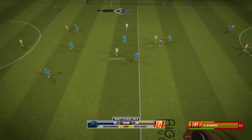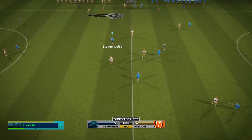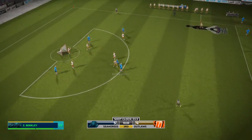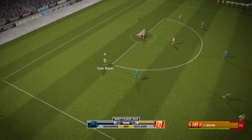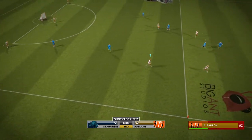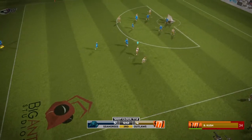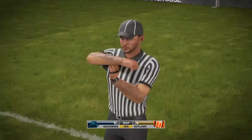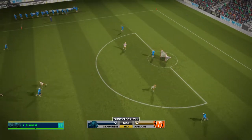Haynes cinches it, and the home team goes straight on attack. And they get it back. And stolen. Takes the shot. Oh, quick thinking. Kozak with the save. Walsh. Referee not happy at all. Walsh gets flagged. Just taking things a little too far on that occasion.